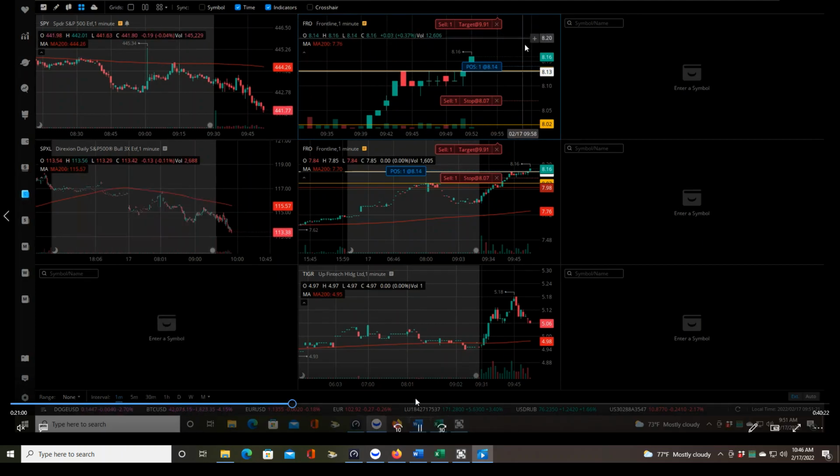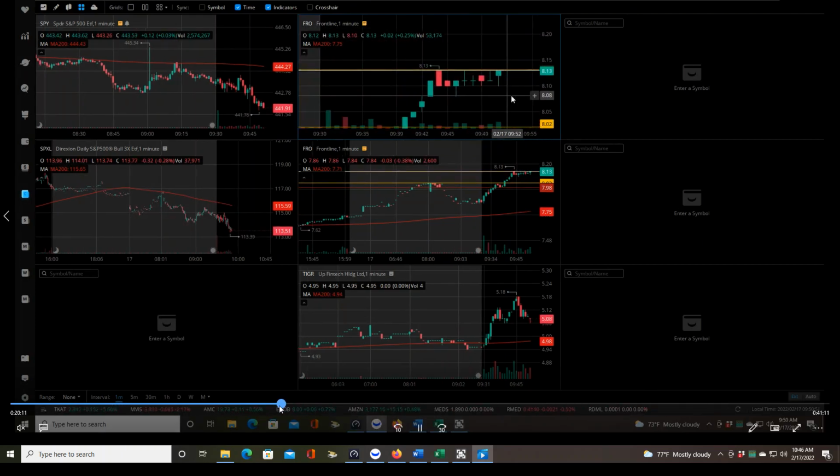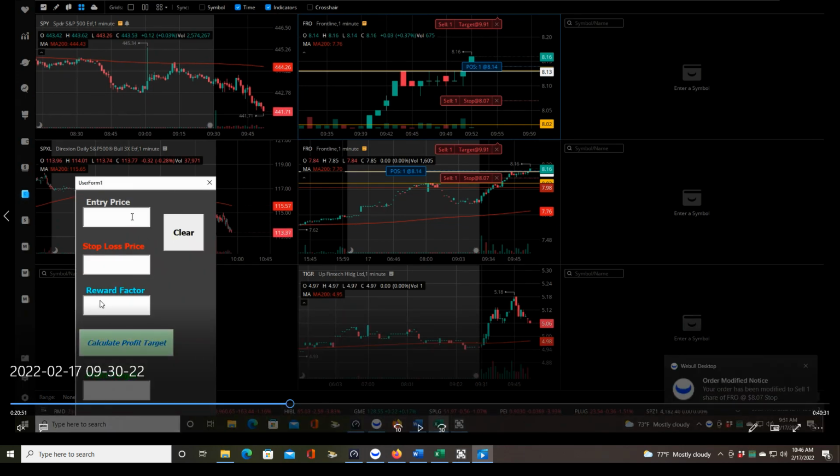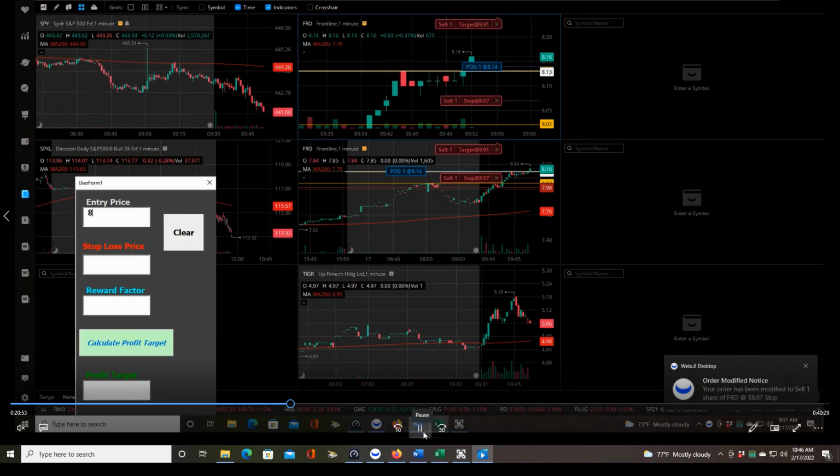I call it XR because if you see that reward factor, let me just get back to that section of the video. If you saw the reward factor here, that can be anything. That's why I call it XR. You can put any number you want in there. Right now in this plan, we're just holding the 2R. That will change once the test is complete.